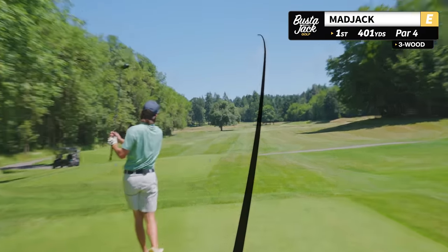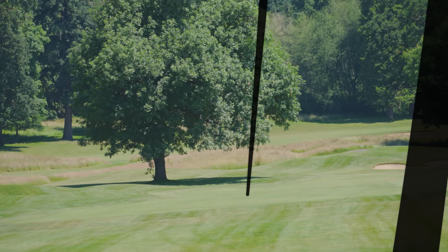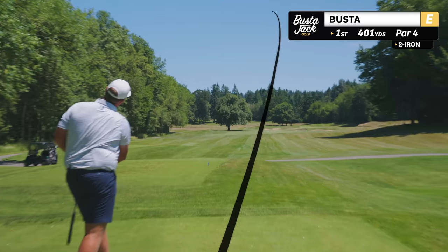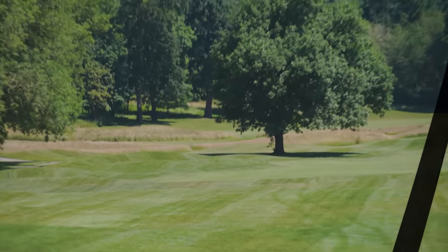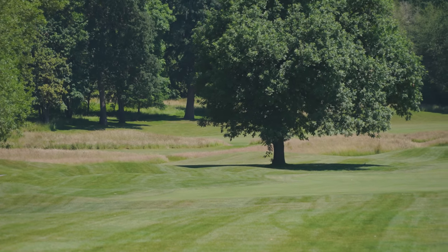Oh, a little chunk and run, baby. That works. Stay in the fairway. Yep, that'll play. Hang on there. Hang on. All right, that's two fairways. I don't know if I'm in the fairway. Lights out and away we go in PDX.